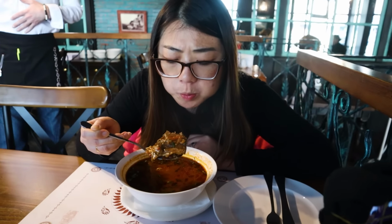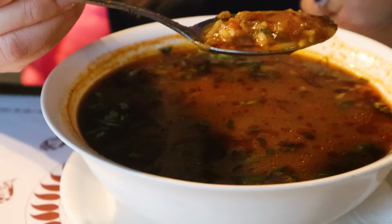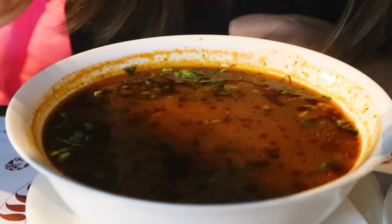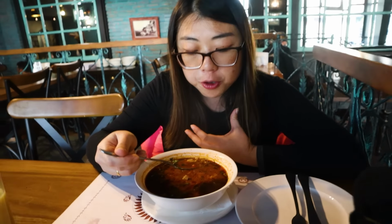Seems like a lot of Georgian food is very hearty. Soup looks oily and good. Pretty tender. Tender meat. Is it tomato soup? I think it is tomato based, and you can see the rice, and also it's a little bit creamy because of the walnut. And it's a little smoky. Tomato soup. Nice. Pretty oily though. But I think the oil is from the beef itself. Fair. And it's a lot of herbs in it. I don't know what they put, but I can taste the herbs and cilantro on top.